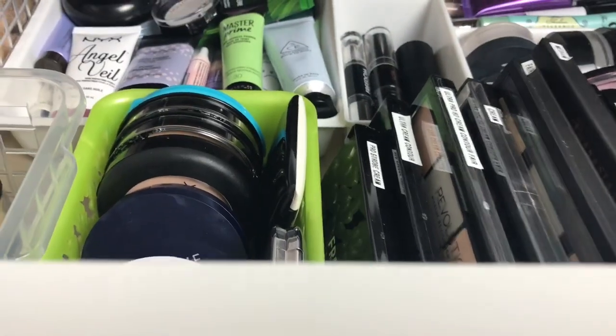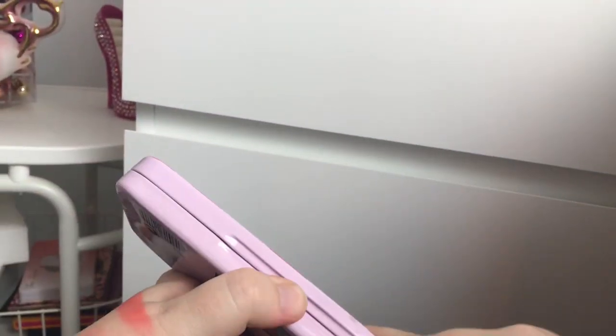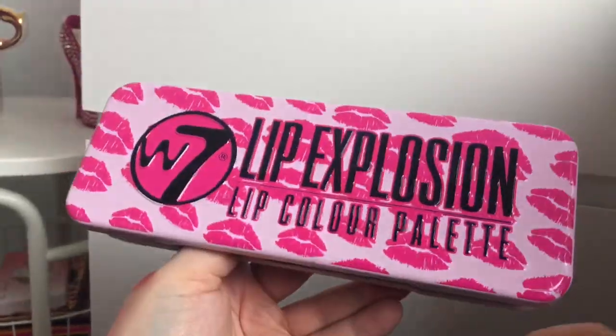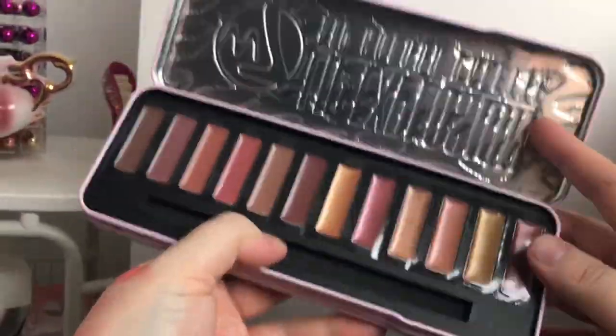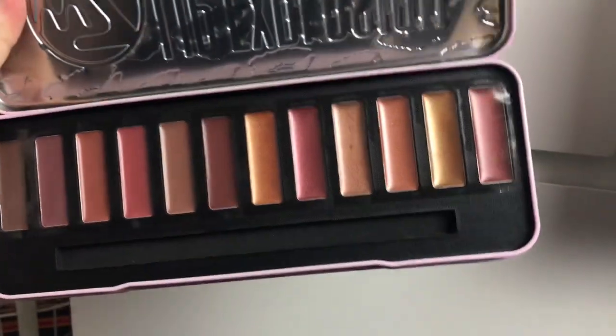Is that all in this drawer? Yay. Then I know I don't have a lot in this drawer, so I'm going to take these while sitting down as well. I don't like lip palettes that much. I only use them, you know, on other people. But this one I just had to have because it looks so cool. Oops, like that.